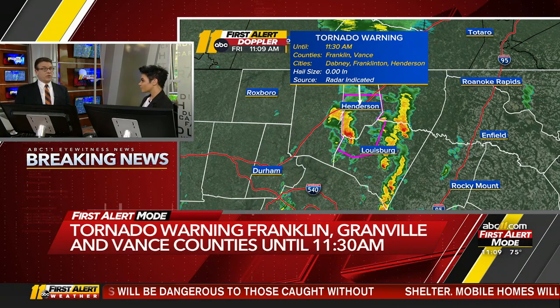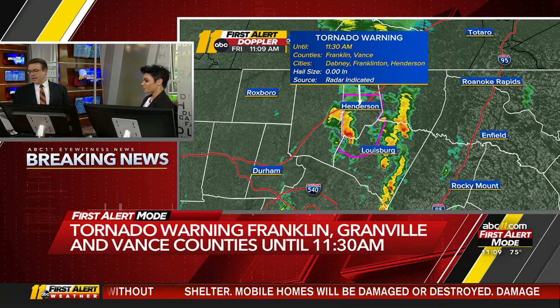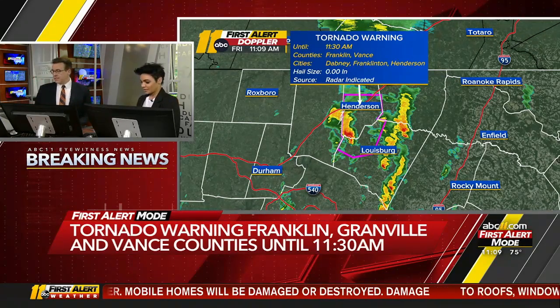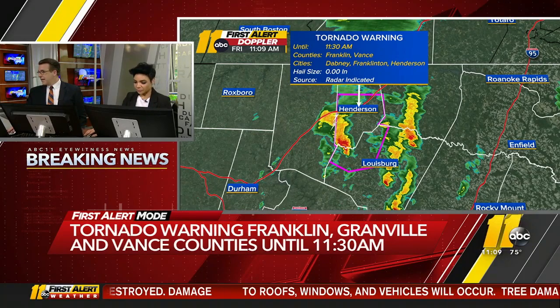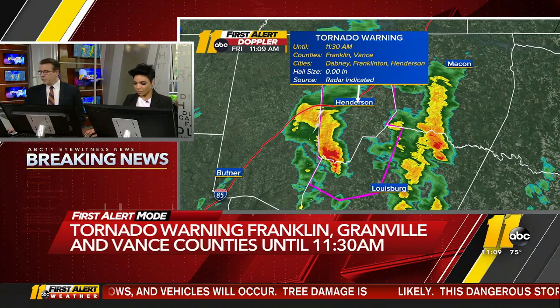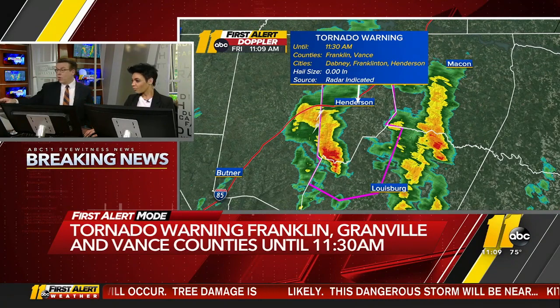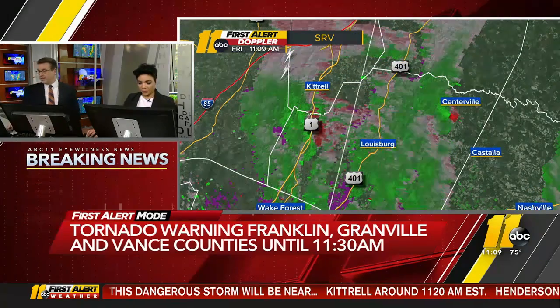Some of the cloud tops are flirting with 40,000 feet, which is very impressive for, again, November, although this is our second severe season. Just keep that in mind. But still, we're waiting for the newest scan. Let's see if it has come in yet. I'm going to click on that. Still the same scan, so we'll probably get a new one here shortly. I want that one near Centerville to ramp back down quickly. We'll see if it does indeed happen.